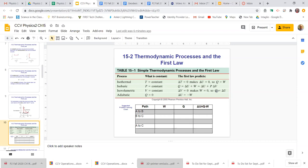And finally, adiabatic means that Q is equal to zero. So any change in internal energy is equal to the opposite of the work done by the gas. And that's key. I said work done by the gas. So we're going to do some examples that highlight what that means.